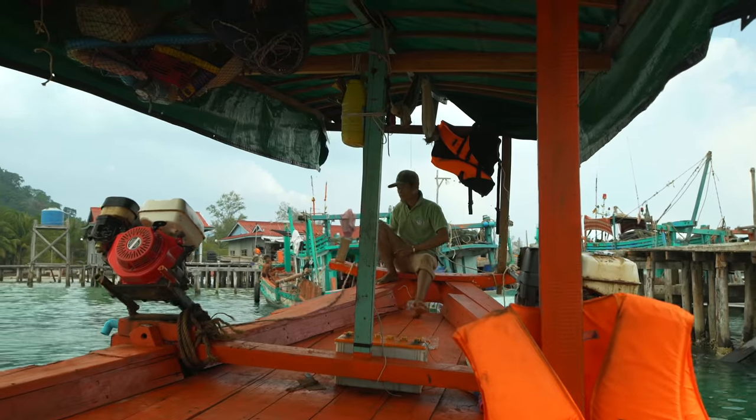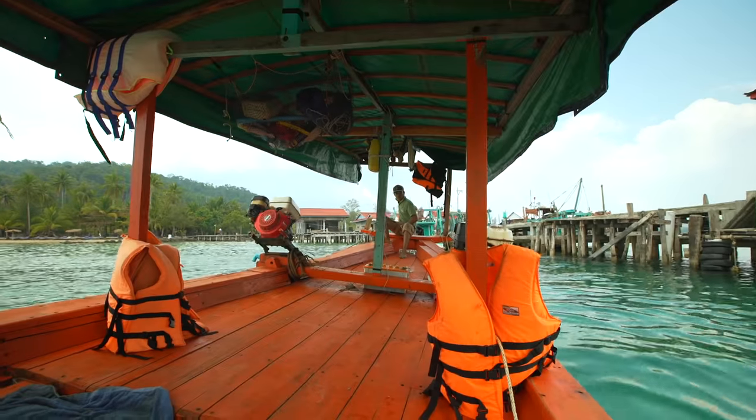Welcome aboard our boat here. This is the Palm Beach Resort and they will be showing us around today. Today we're going to the mangroves, and then after the mangroves we're going to a local Cambodian village. It's actually a fishing village, so we'll see how they live, how they operate. Of course, fly the drone around. Today's a little bit more overcast than it was yesterday, but the weather changes pretty quick. Today, we're getting lost.